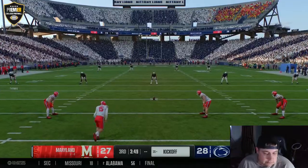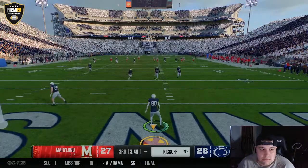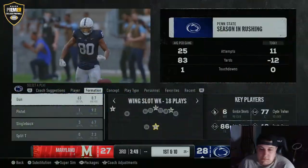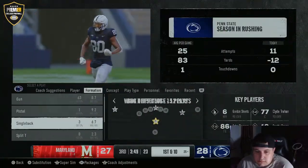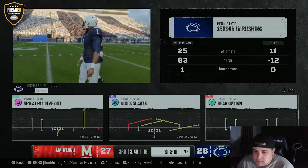After putting up a 3-spot, the kickoff unit set to go. And it'll come out to the 25. No attempt at a return. The Dynasty Lions going back to work on offense now.